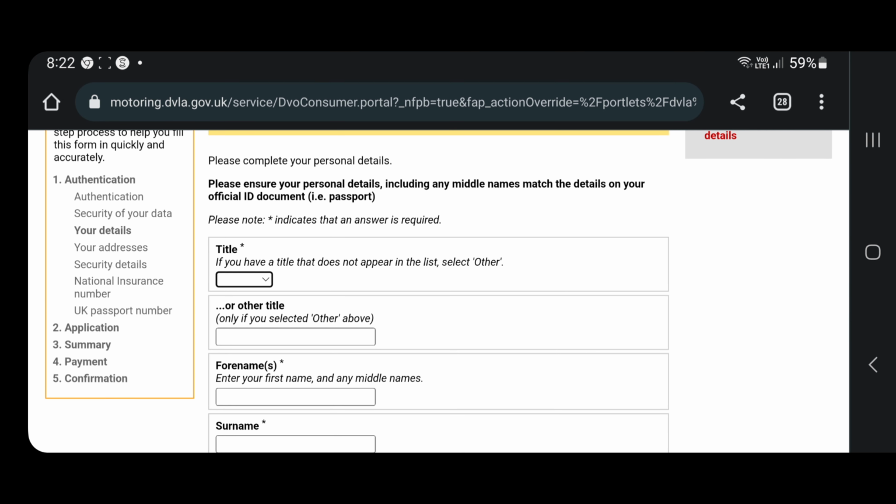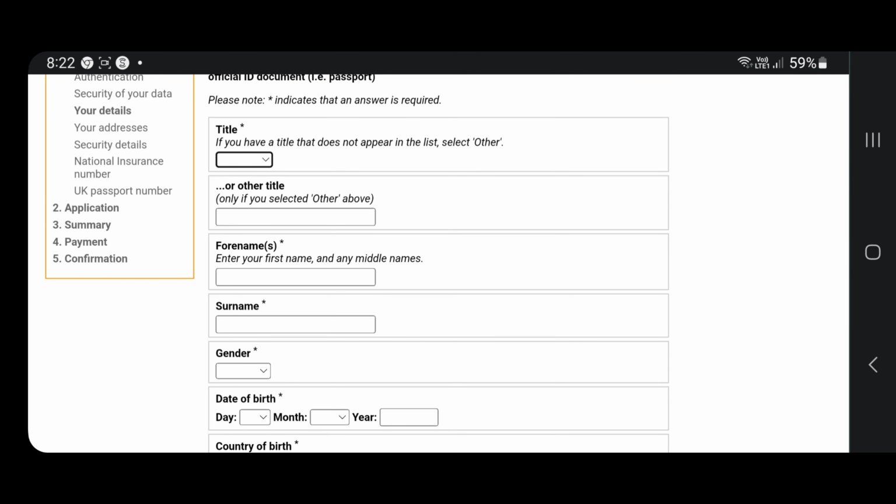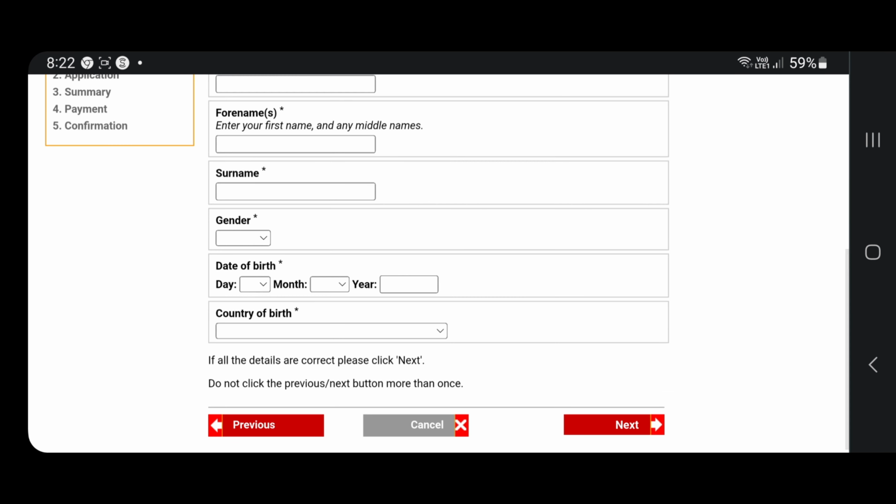So for authentication, you need the security of your data: your details, your addresses, security details, national insurance number, your UK passport number, and then it will go through the application, the summary, payment, and the confirmation. So once you've clicked all that, you will then have to wait for the form to arrive.